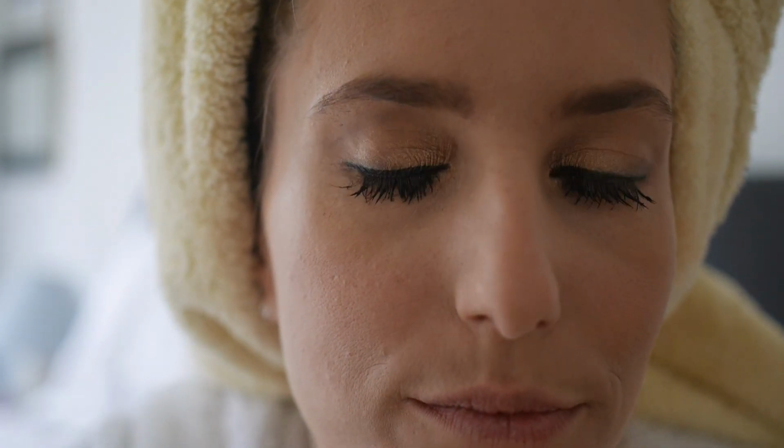So there we go, you can see the lashes there, they're quite long. Not too curly actually, I didn't go back on with the eyelash curler afterwards, which sometimes I do, but you can see the lashes are quite thick there.